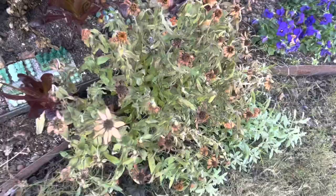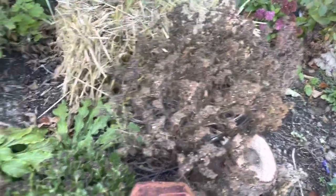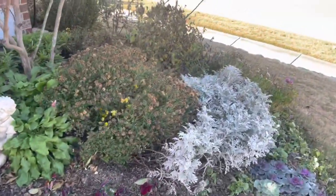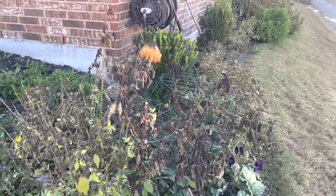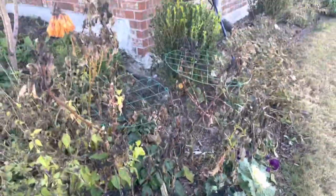Over here, the zinnias that were just bright and beautiful 2 days ago are done and gone. Basil is gone now. These were some other herbs that were here. They are gone as well. It looks like the mums are ready to be cut back, but of course they survived the freeze no problem. These are dahlias, and they were actually looking really good 2 days ago. I still had blooms coming, but they are all definitely done as well. I'll be doing another video where I'll be cutting all that to the ground.